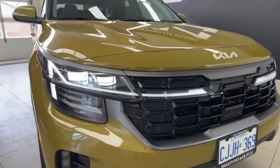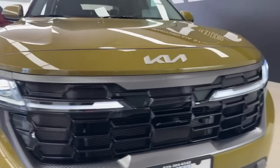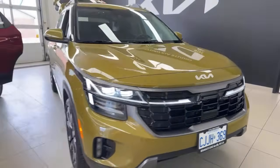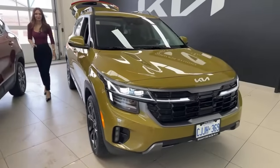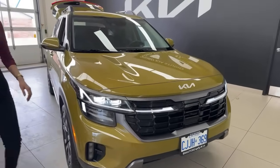So here you can again see some of the differences. Look at how nice and sharp your DRL is. It's an LED. And then also we're seeing some differences on the grill. So I'll show you the comparison just to get this fresh in your mind. And then back to the X-Line just while we're waiting for Gabby. So again, a little bit more of those darker elements.